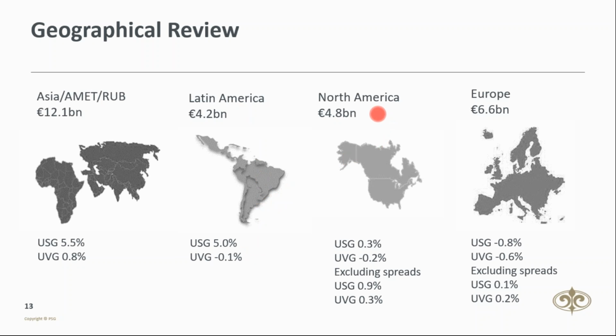North America grew by 0.3%, with volume down 0.2%. Excluding spreads, the region grew by 0.9%, with volumes up 0.3%. In Europe, underlying sales and volumes were down 0.8% and 0.6% respectively. If we were to exclude spreads, both underlying sales and volumes were slightly positive. Consumer demand is still weak in Europe, and the retail environment is challenging in much of the region. However, the group is seeing good momentum in Central and Eastern Europe, as well as Spain.